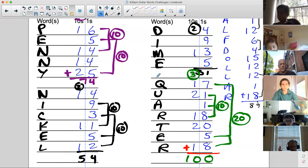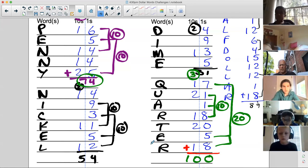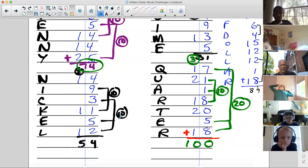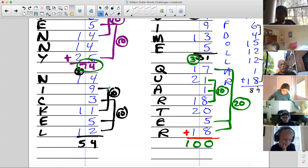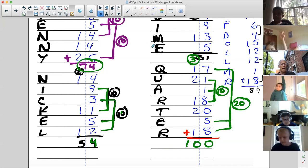Who got another one? Brennan? I did nickel and it was 55. And what did you get, buddy? 55. You got 55. Now let's see where I made my mistake, because I got 54. And let's see, did anybody else do nickel? Yeah, I got 54. Oh, so Brennan, do you see 9 and 1 makes 10? Whoops, sorry, I forgot to put the 10 in the four. I must have mistaken it for a 5. Very, very good. Brennan, awesome. So close. Who did dime? Go ahead, Sarah.